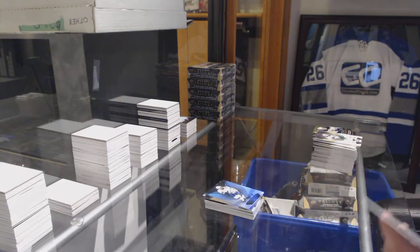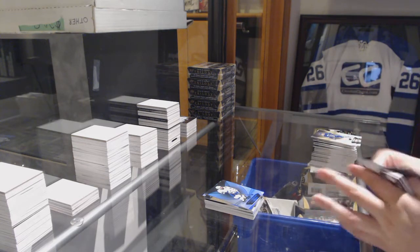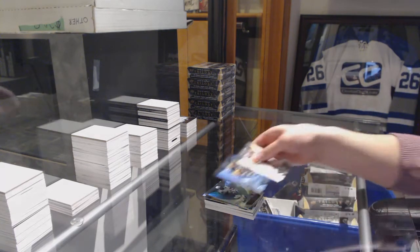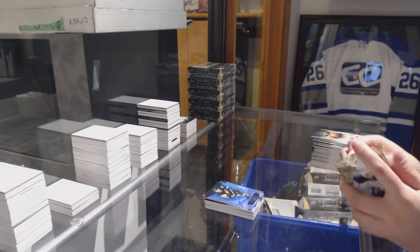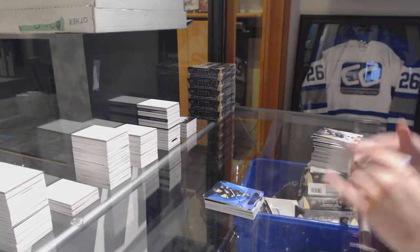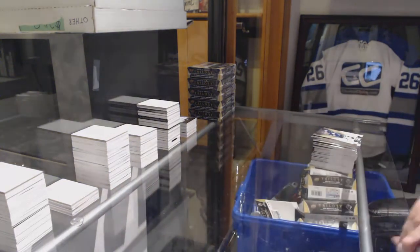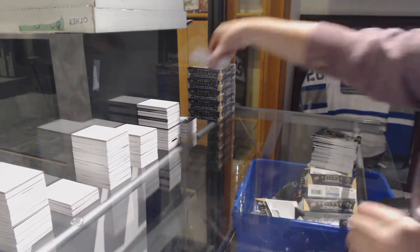Blue for the Lightning, Nikita Kucherov. Blue for the Penguins, Phil Kessel. And we've got a signature box for the Nashville Predators, Kevin Fiala. All right, halfway through.